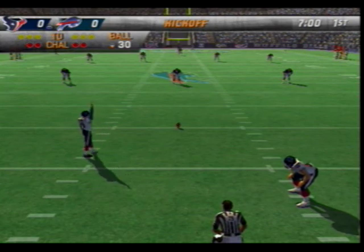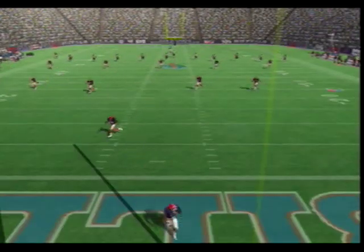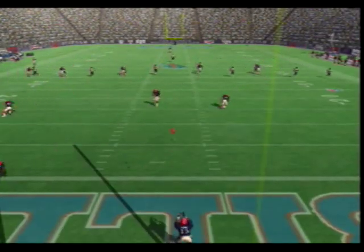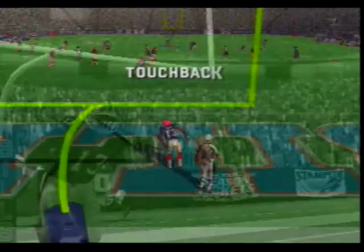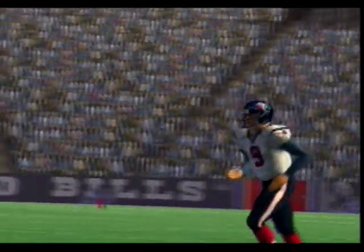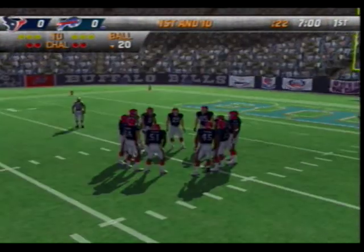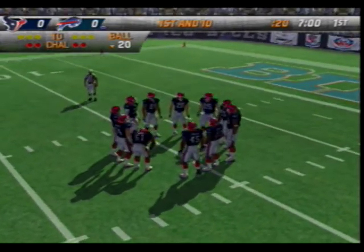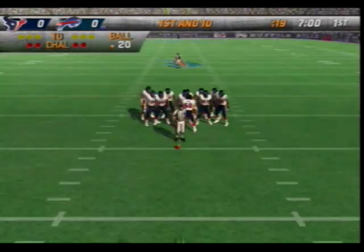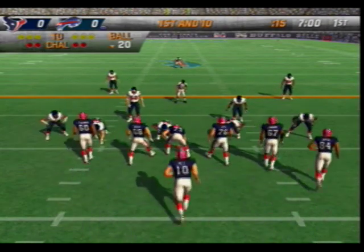Brown looks like he's just about ready to kick this one off. This one is fielded by Mathis. The Bills will start the drive at the 20-yard line. First and 10.